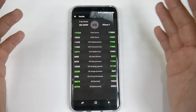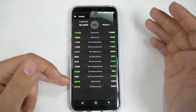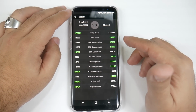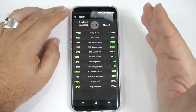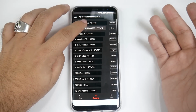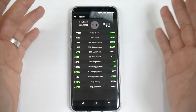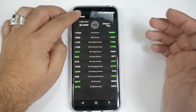So when you compare it, basically multi-core, the UX image process, and the 3D is where the Samsung seems to really shine, and Apple seems to really do better on RAM management, CPU in terms of different stuff when you don't need multi-core, and in terms of UX data, which gives you just an overall idea that the same thing is what it scores on both of them, but in this case it's just overall going to be higher numbers on this side compared to that side.